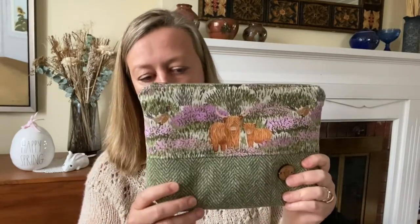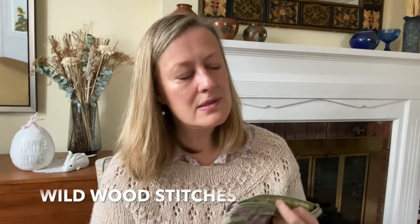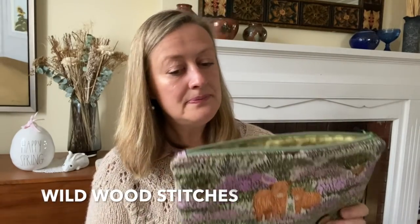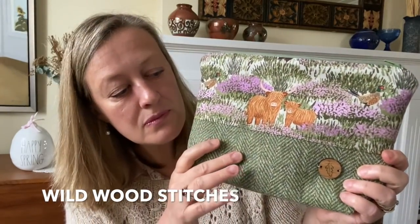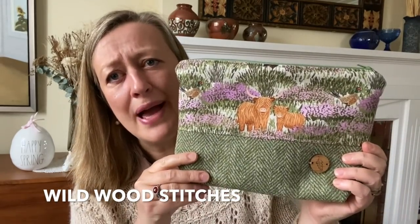Speaking of bags, I also bought a bag from Harriet, who has just opened a website. I think she was selling her bags through direct messages and now has a website. Her bags are called, oh dear, what was it now? Wild, I'm going to have to put it down here. I think it's Wild in the Woods. I'm going to put her shop down here. She makes beautiful bags using Harris tweed as well as just stunning nature-inspired fabrics.